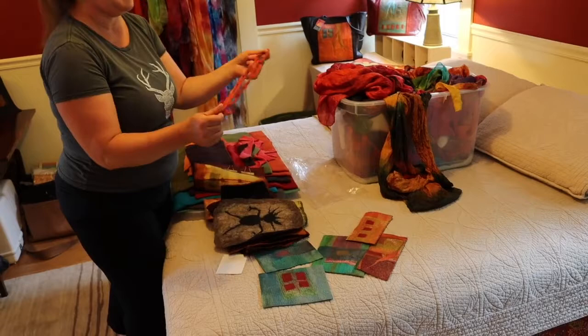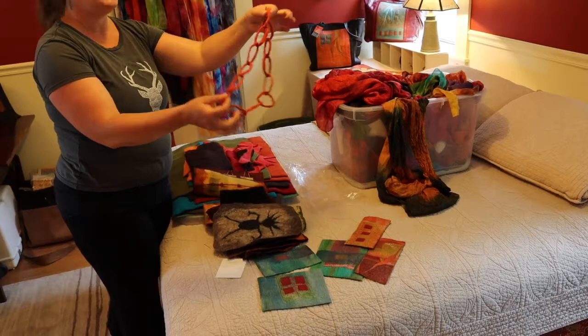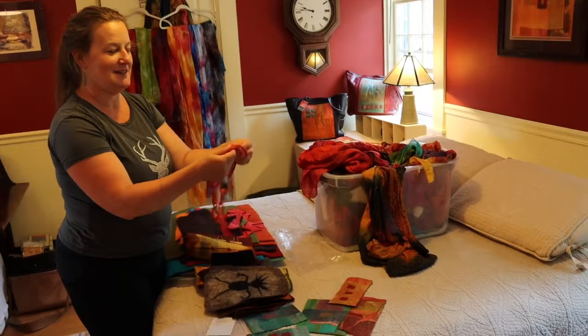This is a seamless ring of felt. There's no sewing here. It's just the looping of wool fiber and felting it so that it makes one long continuous chain.